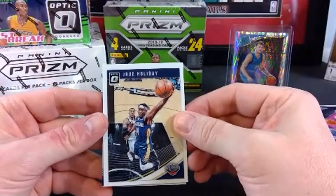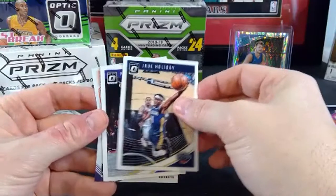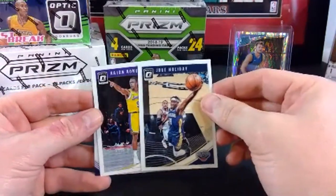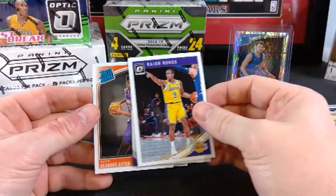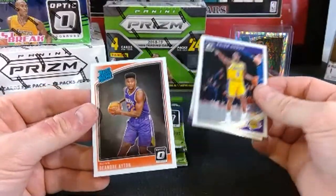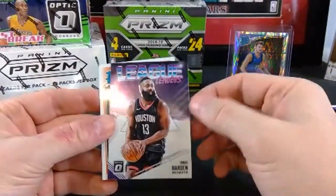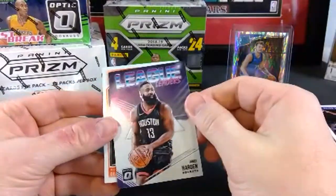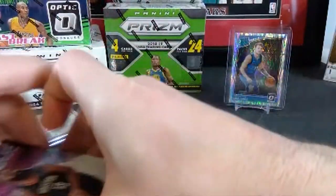All right, we got Jrue Holiday. These cards are stuck together because they've been in these packs forever. Rajon Rondo. Rated rookie DeAndre Ayton. All right, got a true rookie. And another James Harden League Leaders. Regular. Get these sleeved up here real quick.